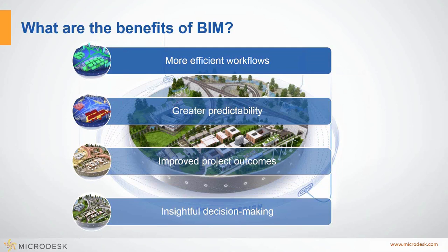And doing that kind of work will actually give us improved project outcomes. So we're actually going to understand what's happening. We're going to be able to take all these benefits and move that down the line, meaning that the main recipient of a lot of this is the owner. They're going to have a building that they can now manage much more easily. They'll understand what the benefits of that are.